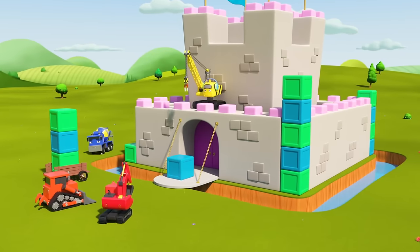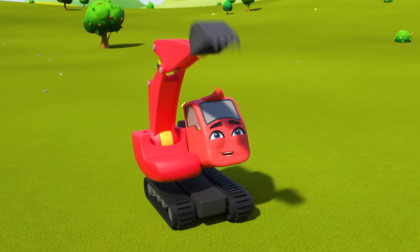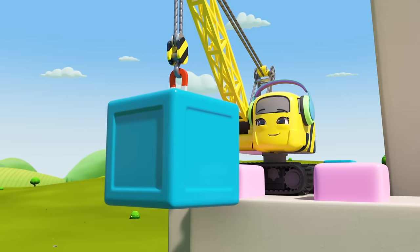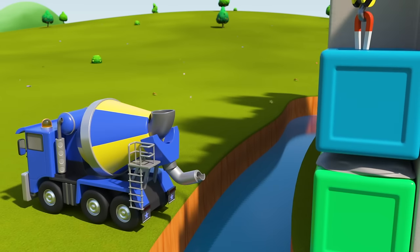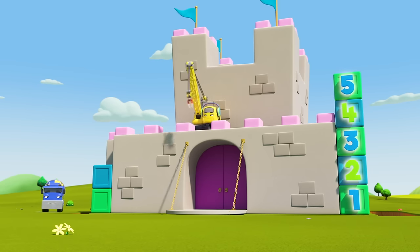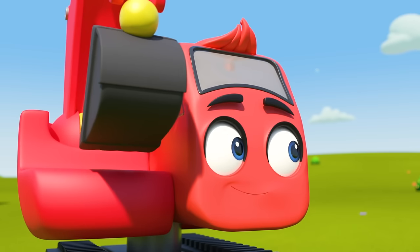Look, it's the construction crew, and they're building a castle. Digley is directing Dazey as she lifts a big heavy block and puts it in place. CJ squirts the cement and... done! 1, 2, 3, 4, 5 blocks on one side and 1, 2 on the other. They're going to need some more blocks.